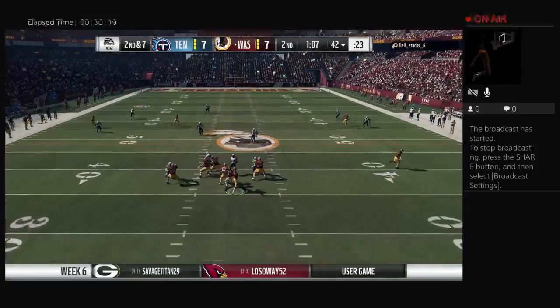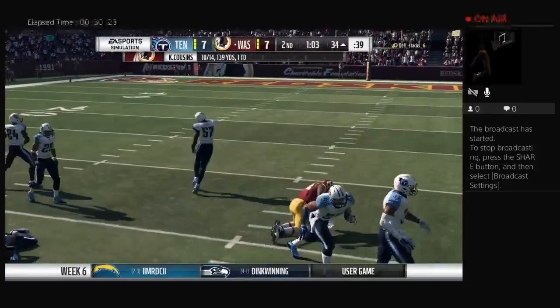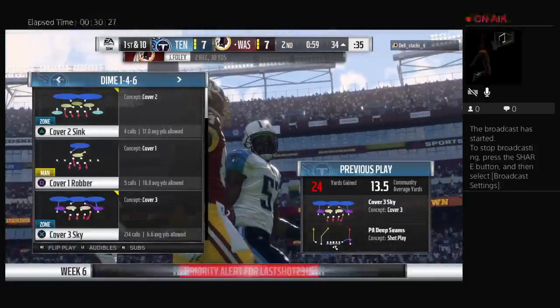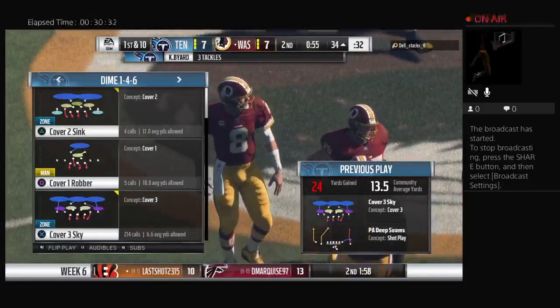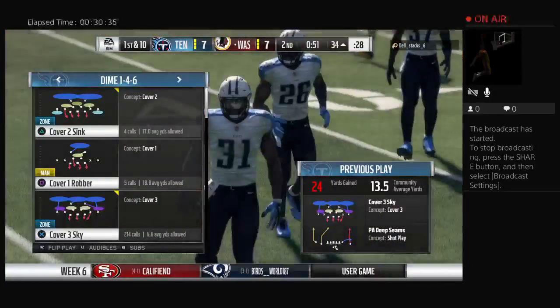Off the play fake, Cousins. Got a man over the middle, and it's complete. That one goes for 24 yards. And just a small glimpse there as to why they like this rookie so much. And that's why they lit up a little bit in our meetings with the coaching staff, didn't they? Yeah, when we talked about him, they did.